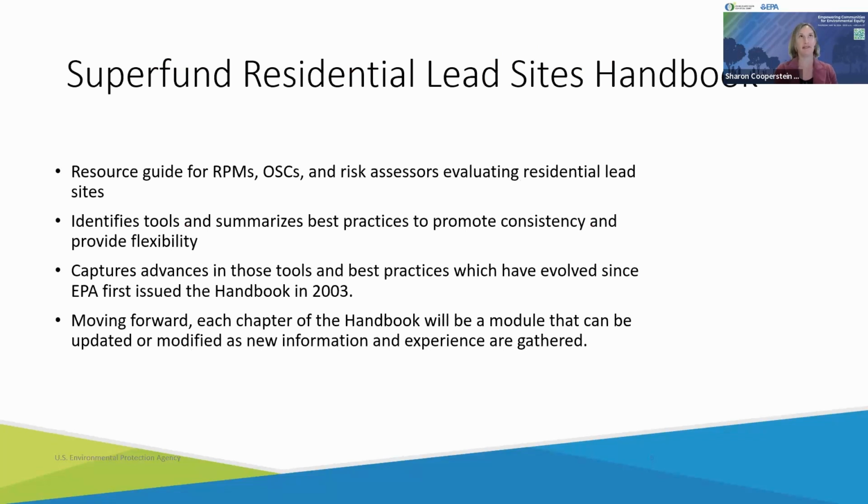Additionally, as a companion to the updated residential soil lead policy, EPA updated our Superfund residential lead site handbook. The Superfund Residential Lead Sites Handbook is a resource guide for remedial project managers, on-scene coordinators, and risk assessors that are evaluating residential lead sites. The handbook identifies tools and summarizes best practices to promote consistency and provide flexibility in site cleanup decisions.